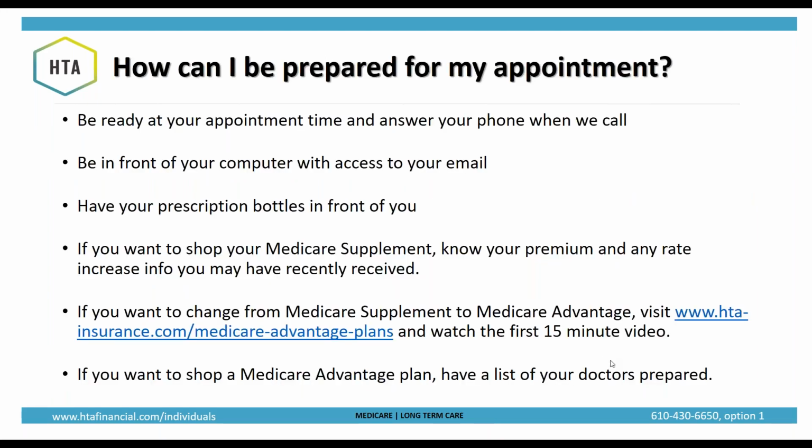So how do you be prepared for your appointment? If you're going to do a 45-minute phone call with us this year, our time is very limited. We have thousands of clients that need our help this year. So we're asking you to partner with us and be prepared for your call so you can get the most out of your 45 minutes and we can give you the most amount of help as possible.